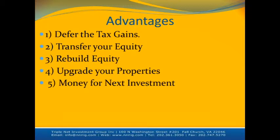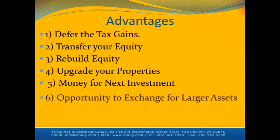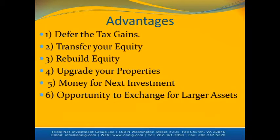You may have owned a leveraged property long enough to accumulate a considerable equity. You now have an opportunity to exchange it into a larger asset and reposition your equity to your benefit or that of your heirs without paying taxes.